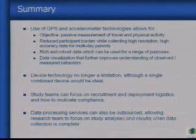So in summary, the use of GPS and accelerometer technologies allows for objective passive measurement of travel and physical activity. There's reduced respondent burden instead of reporting the things that we're measuring, and you get very high resolution, high accuracy data for multi-day periods.